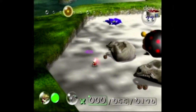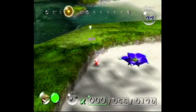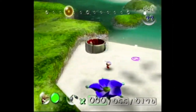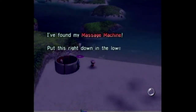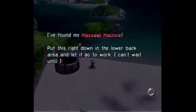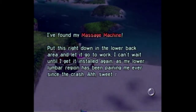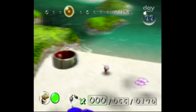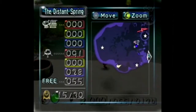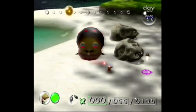How do you go around here? What is that thing? That turns Pikmin into blue ones. Oh, there's a part. A massage machine. Put this right down in the lower back area and let it go to work. I can't wait until I get it installed again, as my lower lumbar region has been paining me ever since the crash. Ah, sweet relief. Where are we in comparison? We're like a billion miles away. Alright. I guess we can try that out then.